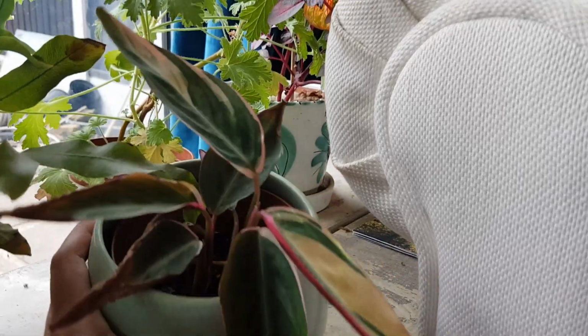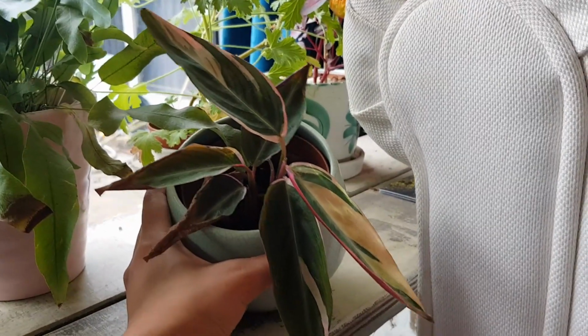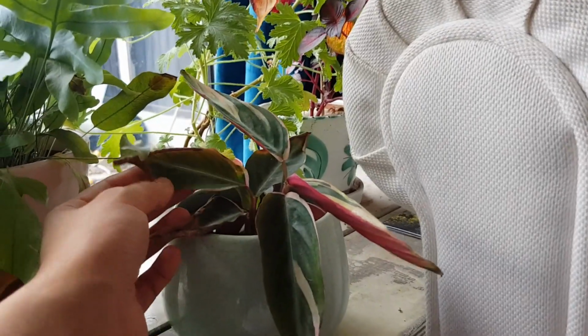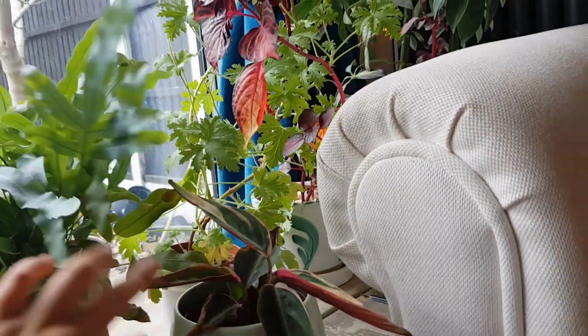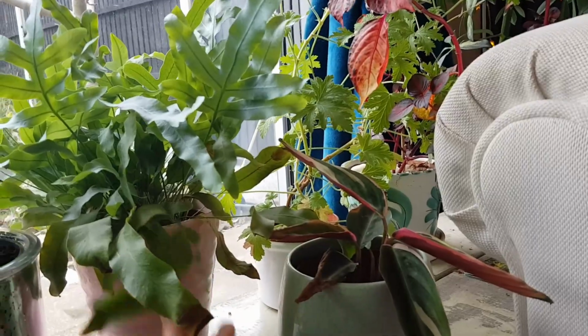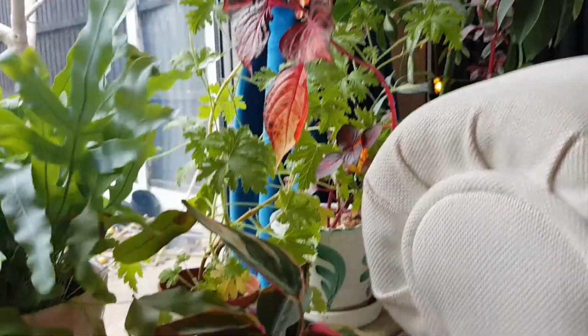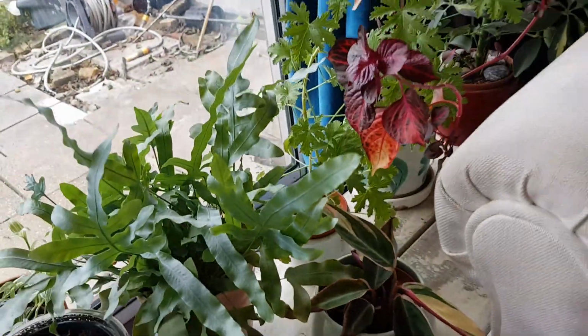And I don't really know about this one because, again, it was a cutting, it was doing really slow, it suddenly put on loads of growth, and now it's weirdly shriveling up all the time, but the soil is pretty damp and it's surrounded by other plants. So that's another thing, I like to group the plants because I've had a lot of success with that whole, is it transpiration, when they're sharing the water in the atmosphere all together. I find that that's really successful.